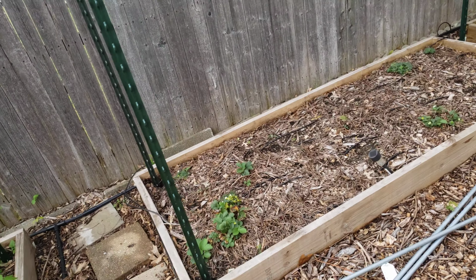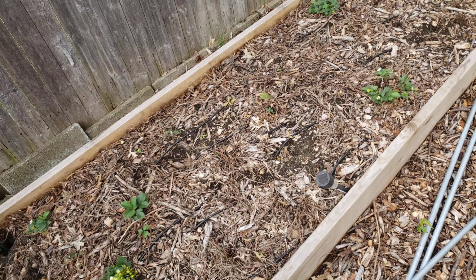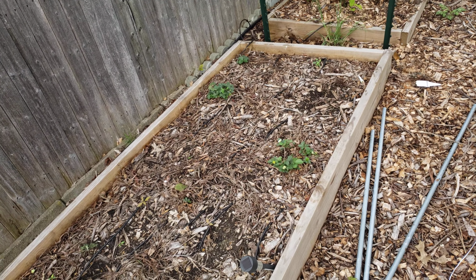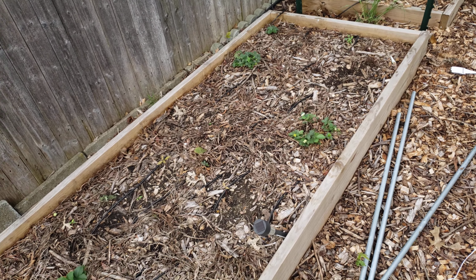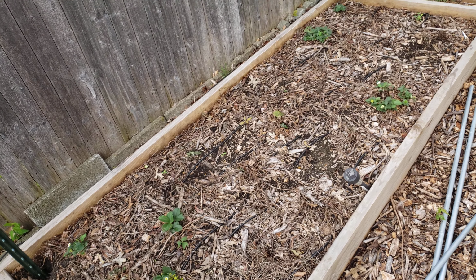Disappointment with the strawberries. I really had a bad year. I had this nice bin, great dirt, everything, but the strawberries kind of got diseased and they died. And these are the only plants that lived. I'm really disappointed that I had bad luck on strawberries.